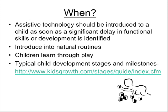It should always be introduced as a part of their natural routine because children learn through play. I mean, if it's not fun, they're not going to do it. But oftentimes families and teachers get so caught up in the disability of the child, they get lost in what normal development and stages look like for typical children. So it's always important to remember what typical child development stages and milestones are. Here's a great website, the Kids Growth website, that is a good reminder for families that your screaming 2.5-year-old may be screaming because they're a toddler, not because they're having trouble communicating. So it's just good to keep in mind what typical is. Right. That would be a great resource for my parents.